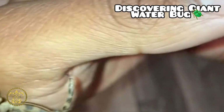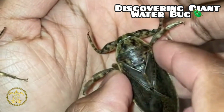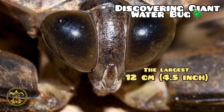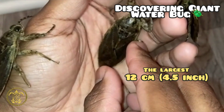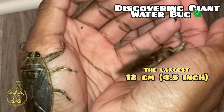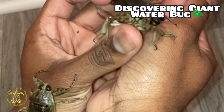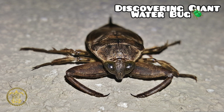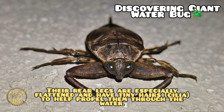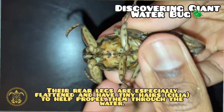Giant water bugs represent the family Belostomatidae, a member of the true bug order Hemiptera. All true bugs have piercing sucking mouthparts, among other characteristics. The largest species of giant water bug can exceed 12 centimeters (4.5 in). Giant water bugs are oval-shaped, with pincer-like front appendages that capture and hold prey. Their rear legs are especially flattened and have tiny hairs, cilia, to help propel them through the water.